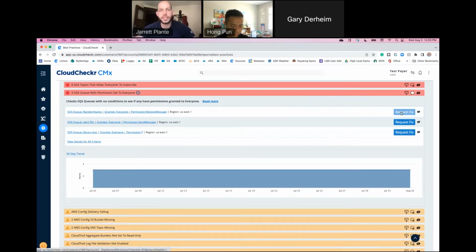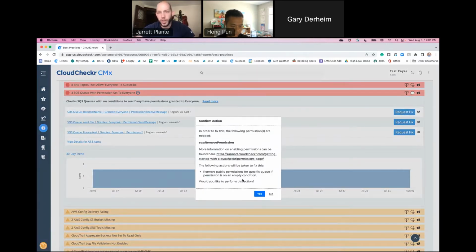When you do these fixes, you can request a fix, which will then go to a workflow for the automation, and then an admin can accept or deny that change. But you can do a fix now, or for some of them a fix always, where anytime this best practice check triggers, we've already received the permissions and the consent to automatically remediate the issue.